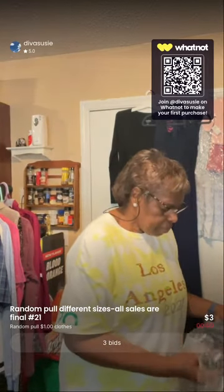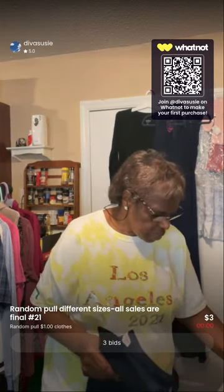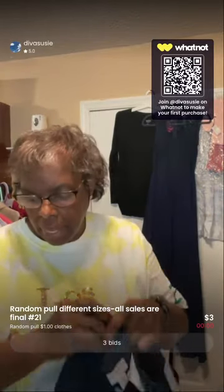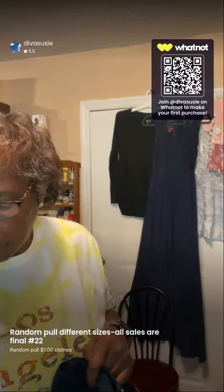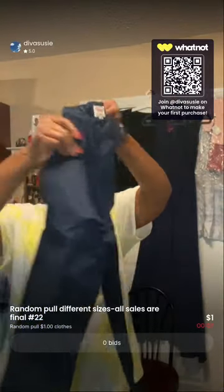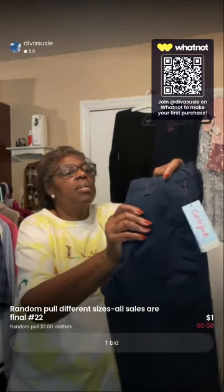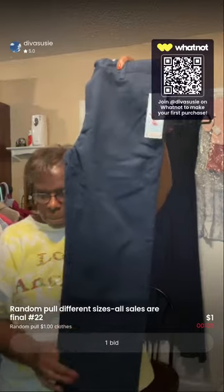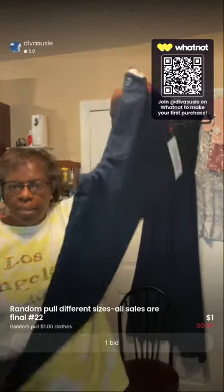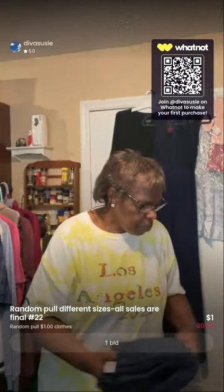Is this the same thing? This is, yeah, put this down. This is Cat and Jack, 12 Husky boys navy pants. Size 12 Husky, like the uniform pants. These are boys, 12 Husky. New tag. You got that, Thrifty Mama? Great price, great deal.